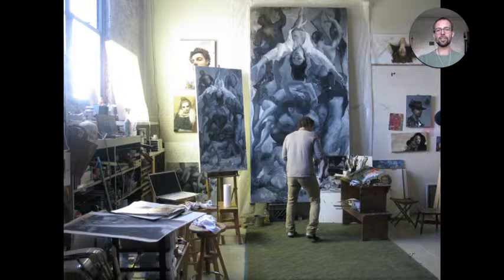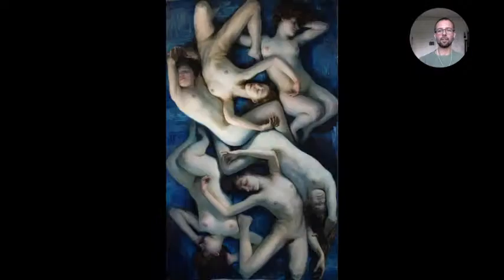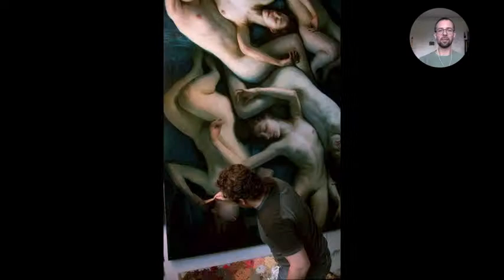And Chris works very large, and he's a wonderful composer, in my opinion. He's also not just a great painter, but also a sculptor. And it was just a lot of fun to be there in the studio with him. You can see these paintings are massive.